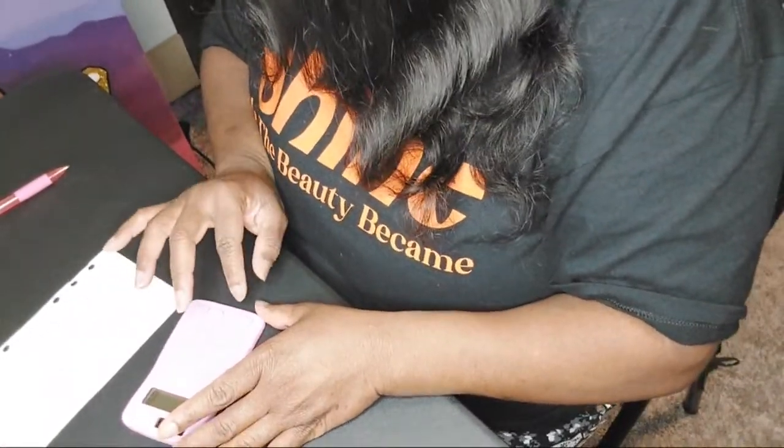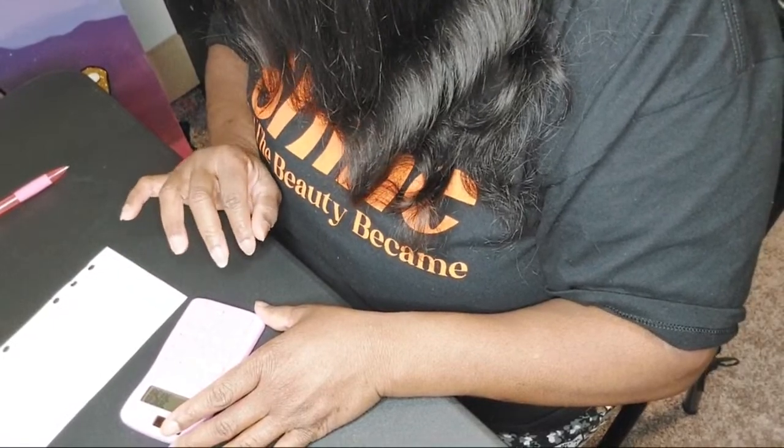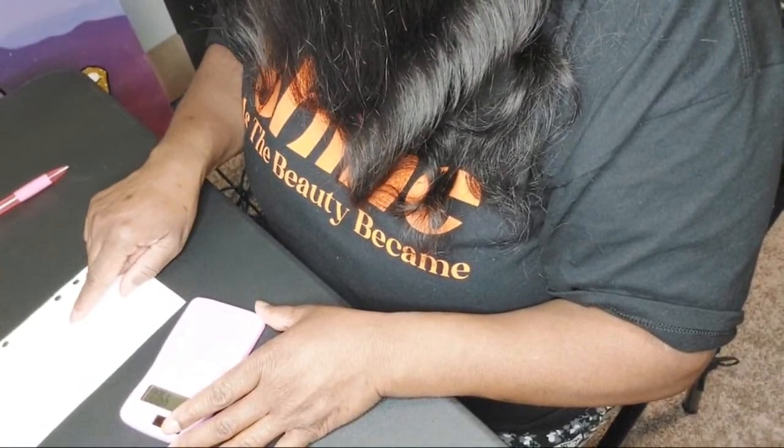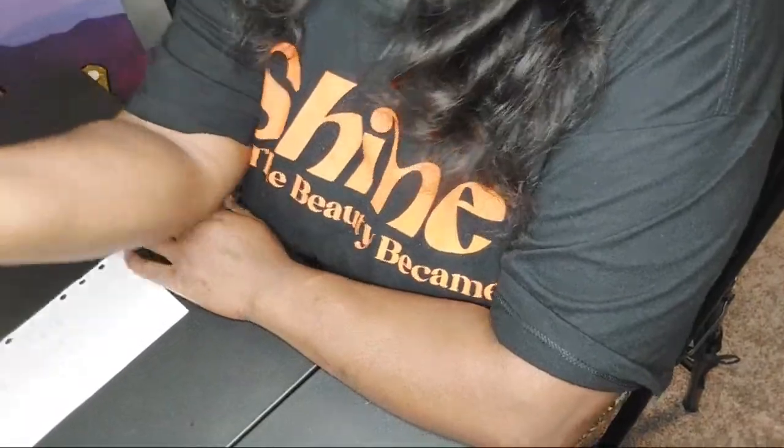Okay, so let's try this again, y'all. Okay, so that is 2,150 in 50s plus 900 in 100s plus 1,700 in 20s plus $150 in 10s plus $85 in fives plus $51 in ones. Now I'm short. $5,036.